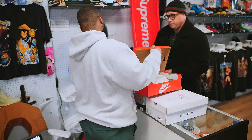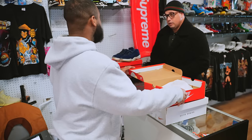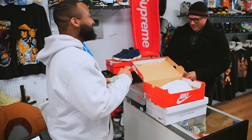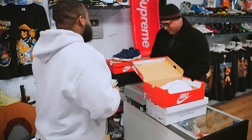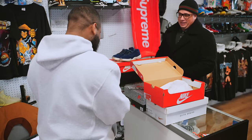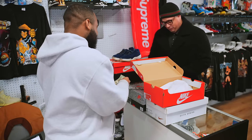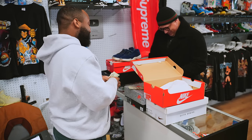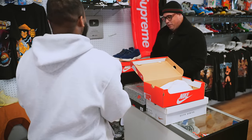What did you say, Jay? I was saying, the funny thing about these is that it's always Puerto Ricans and Dominicans who buy them. It's not a bad thing, it's just funny because it's Jeter, you know, the Yankees. I'm just gonna wear them for the game. Whenever I go to the game, that's what I'm wearing. Nah, it's not a bad thing. I just find it funny.